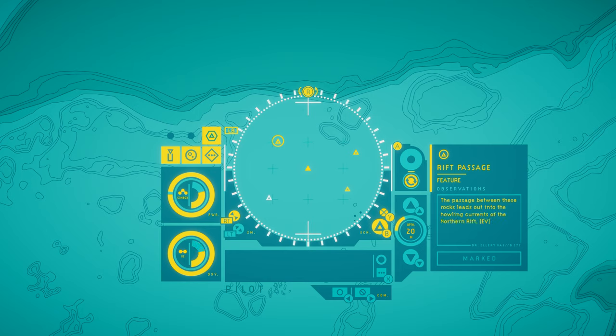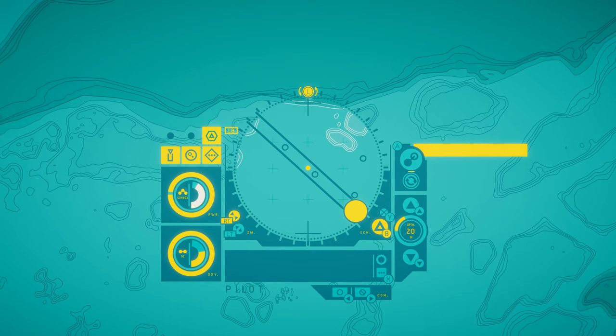Rift Passage. The passage between these rocks leads out into the howling currents of the northern rift.